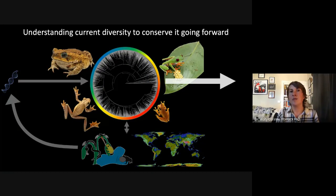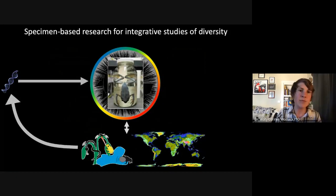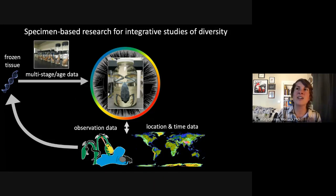And beyond what frogs can teach us about evolution, I think they're a particularly important clade to be studying because understanding their diversity not only allows us to document what we currently have here on this planet, but also will help us conserve it going forward. And I'm going to keep doing this type of research using, of course, museum specimens, which are great not only for the phenotypes they allow us to document at a comparative scale, but frozen tissues, multi-stage and age data, all tied to observational data, location data, and time data.